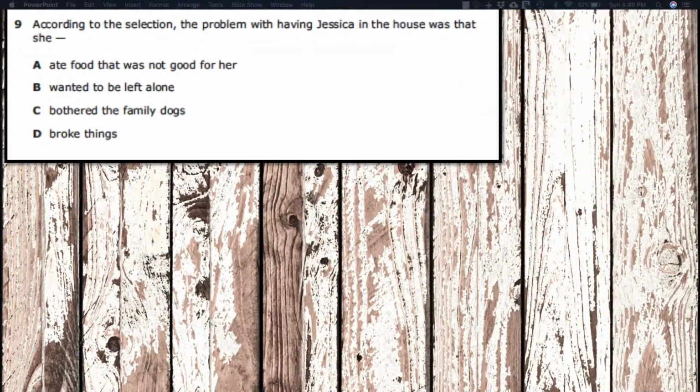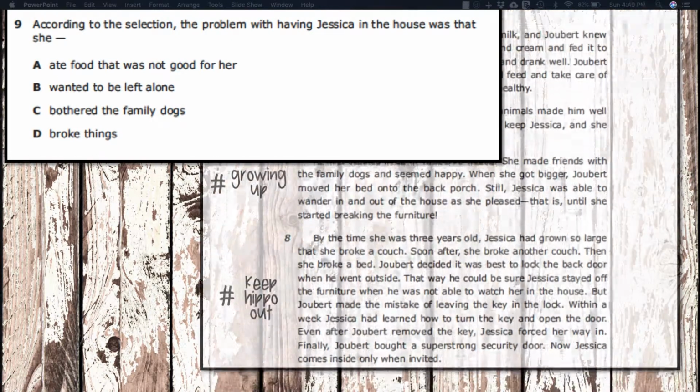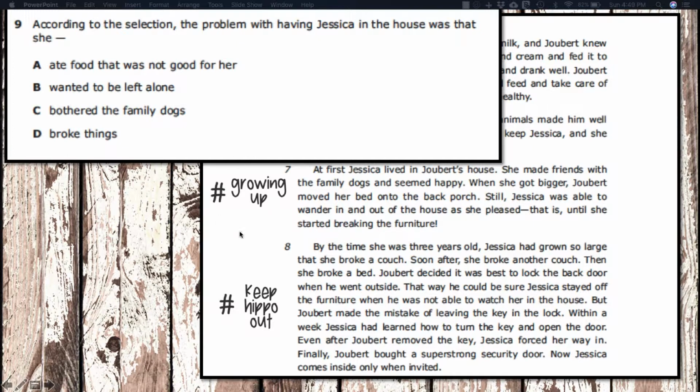All right, here's our last one. According to the selection, the problem with having Jessica in the house was that she, let's see, when was there a problem with her being in the house? Oh, let's see. She was growing up, she was getting bigger, and then he was needing to keep her outside. Okay, so keeping the hippo out. Oh, yeah. Okay, I remember that paragraph now. Let's see. So the problem having her in the house, she ate food that was not good for her. Did they ever mention her eating anything as a grown-up hippo? No, they only ever mentioned him feeding her with a bottle, and that was exactly what she needed. They never mentioned that this was a problem at all, so we're going to get rid of that one.